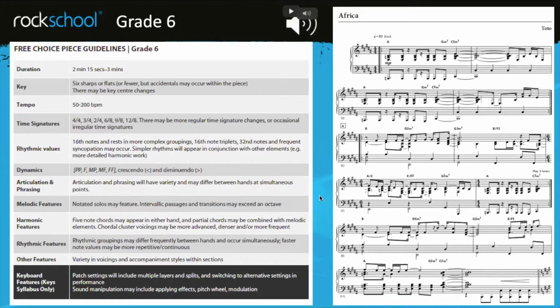Of course, what you do need to do is make sure that they're listening to the audio that comes with the book, and that they're trying to emulate it as accurately as possible in order to satisfy the assessment criteria. While there is room for a bit of interpretation and a bit of movement, you need to stay as faithful to the notation on the page as you possibly can.